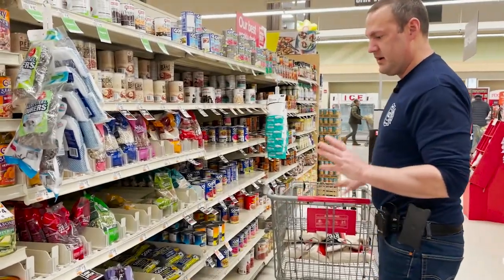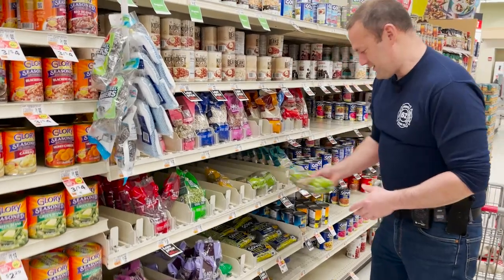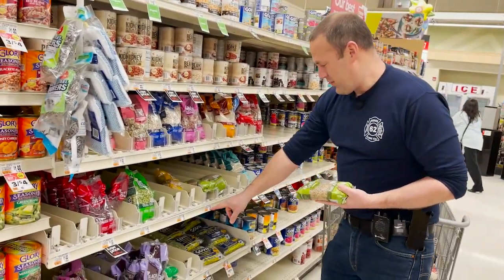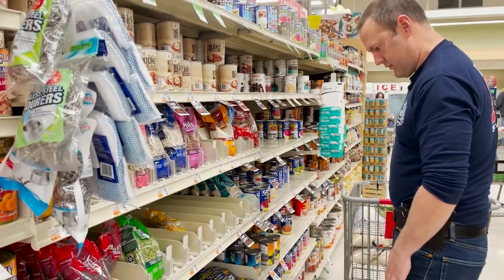So here we are, the dry bean section. This is where we get a lot of our most cost-effective protein. And right here, this is going to be one of the best sources of protein you can get. Dry lentils for a 1-pound bag, $1.29, just loaded up with calories and with protein. Oh, look what we've got right here.